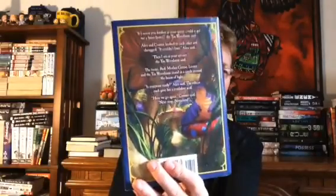Then I also picked up this book for like 25 cents. I think this one came from a used library sale. And it's The Land of Stories: Beyond the Kingdoms by Chris Colfer. This is the 4th book in the series. It's in mint condition. And it also has, in the back here, this little short story thing, which I'm surprised is still in the book. Exclusive bonus chapter. So it was nice to find that in there.